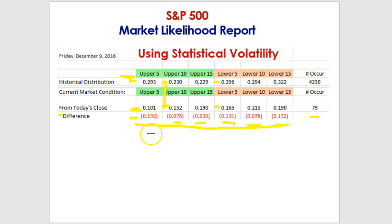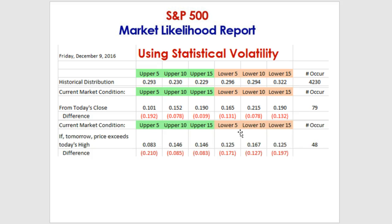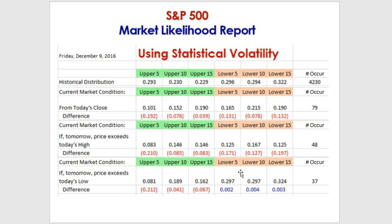We can see that it did that roughly 10 to 20% of the time, but way less often than over here in general. So it's all about statistics and just understanding what a possible edge is. Now, if price exceeds Friday's high, if on Monday it goes above Friday's high, similarly, you have lower numbers, only 48 occurrences. And then down here, if price exceeds the low of Friday, then the upper bands are certainly struck less often.